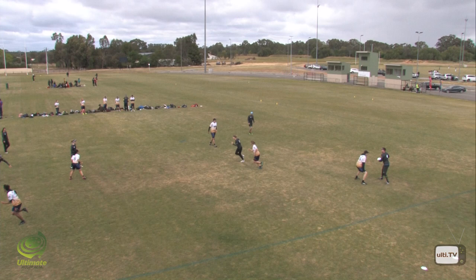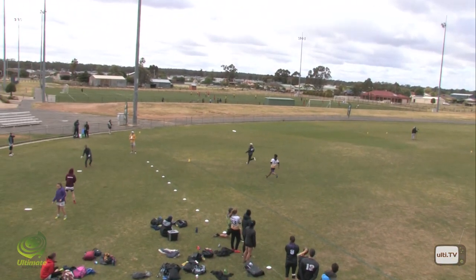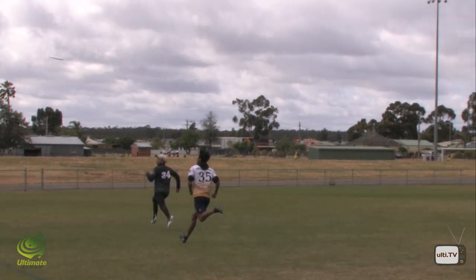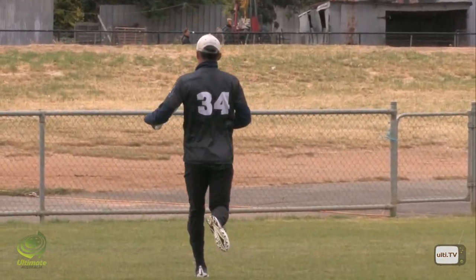Back to Hans. He's got a day book there, looking for Andrew Say. Beautifully wide, straight to the lap. What a throw. Probably one of the best throws of the game, I think. It was flat. Flat and straight down the sideline.